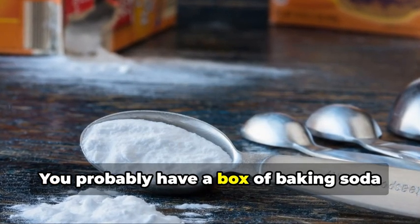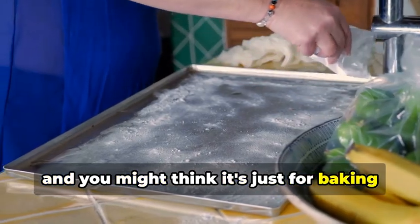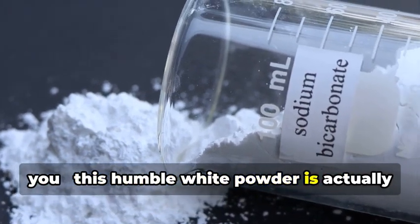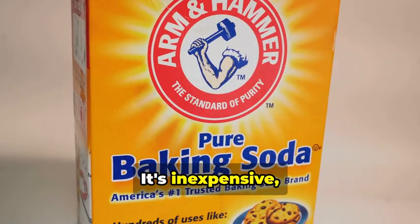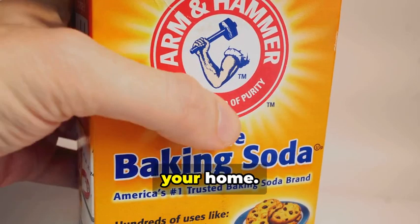You probably have a box of baking soda sitting in your pantry right now, and you might think it's just for baking cookies or cleaning your kitchen. But here's something that might surprise you. This humble white powder is actually one of the most powerful natural pest control solutions you can find. It's inexpensive, safe around kids and pets, and chances are you already have it in your home.